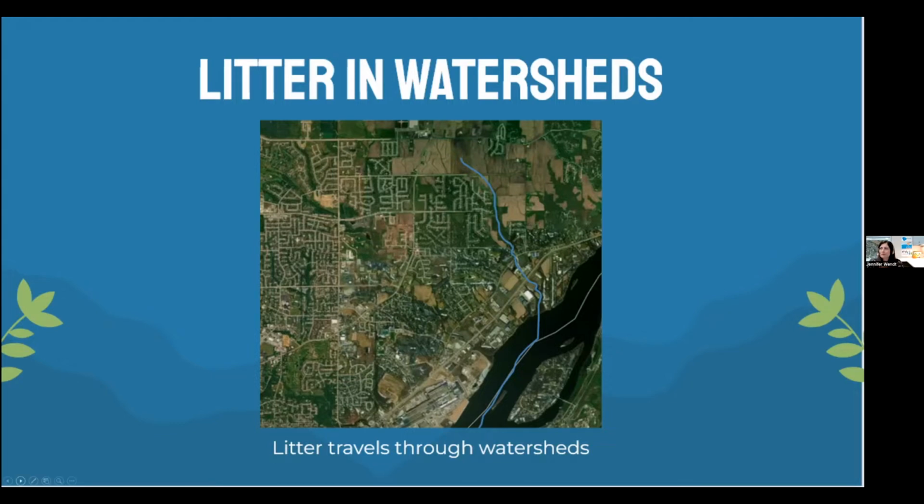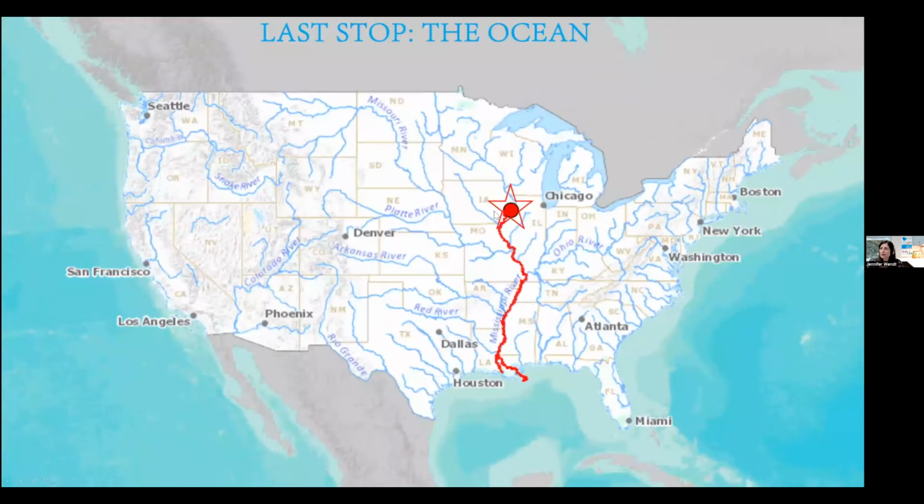And here it is from further back. So here's where you all are right here. And this is showing that all the water in your area flows to the Mississippi River, and that travels all the way down here to the Gulf of Mexico. Has anybody been to the ocean? Yeah. All right. So right down here is where everything flows. This is the Gulf of Mexico, and then from there it flows out to the ocean. So that is where your water flows.